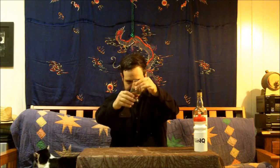Maple syrup and fruit roll-ups. Strawberry fruit roll-ups. Oh my. Look at that color. Look at that amazing color.